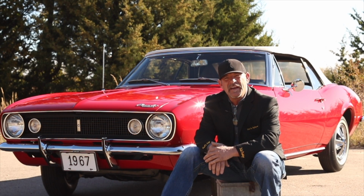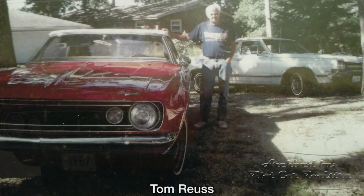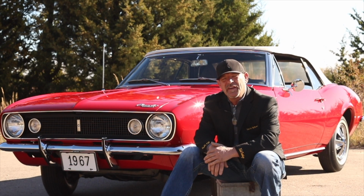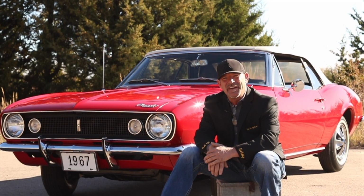The original VIN tag was then engraved in the absence of non-existent regular production protector plate. That's where our story takes on a personal flair. Tom Kinkelar would have number 13 serviced locally in Waukegan, Illinois over the years. His personal mechanic, Tom Roos, would jokingly mark the serial number line of his auto repair orders for the car, Abyss. They would become friends, and Roos would purchase the car from Kinkelar on August 28, 2002.